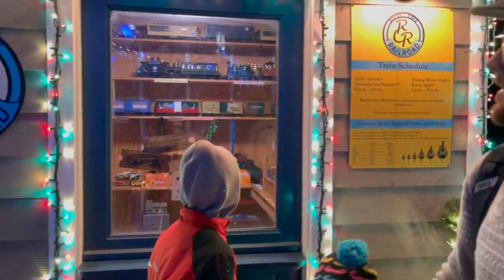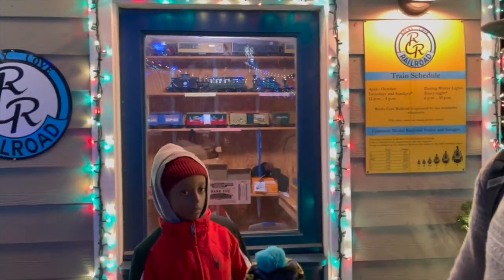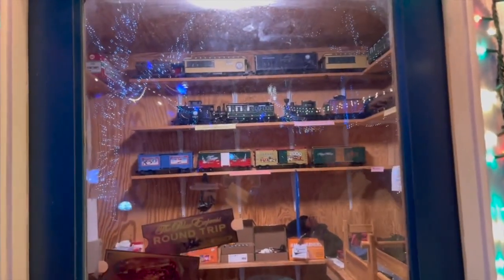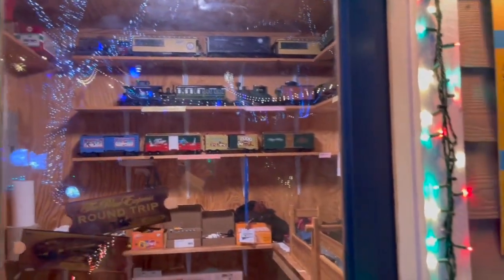What's up there? It's just the train station where they have all the extra models. Looking at the different sides of the train.